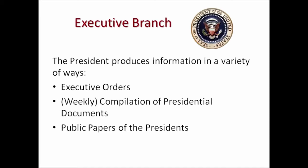In some ways, the executive branch is the least familiar to us. We are well aware of the president, but usually not so aware of the publications the president is responsible for creating, and we're often less aware generally of the departments and agencies that make up a huge chunk of the executive branch. The president can issue executive orders.